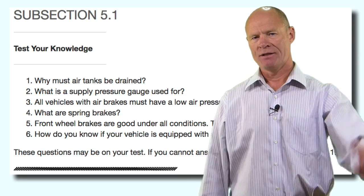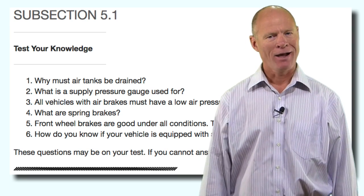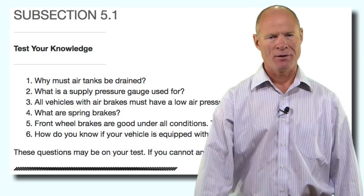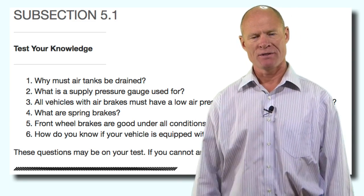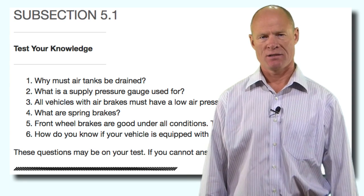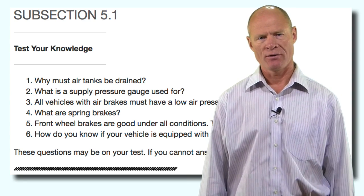And if you got the question wrong, I too initially got the question wrong, and I would like to thank DC Fitness for pointing that out so that I could make amendments and bring you the best information possible. So front brakes are good under all conditions.